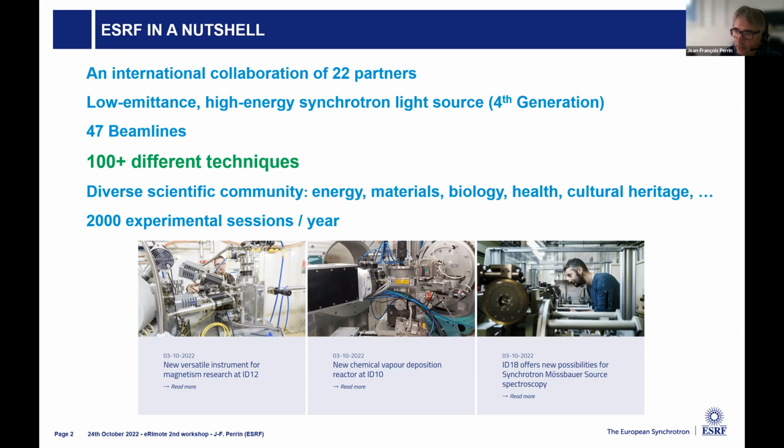We have more than 100, 120 or something like that, different scientific techniques, from microscopy to tomography, and this has some consequences. We have a very diverse scientific community, from energy and material science up to cultural heritage. And more or less, we are running 2,000 experimental sessions per year, which means many more experiments in practice.